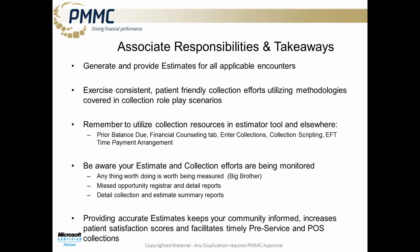Okay. And just to wrap up today's presentation, when implementing an estimator tool, you want to generate and provide estimates for any and all applicable encounters. So again, that's up for you to decide, but you want to stress consistency. Once you've determined where you want to create those estimates, you want to be consistent, and then also determine some sort of tracking mechanism to monitor that.